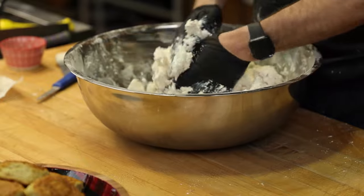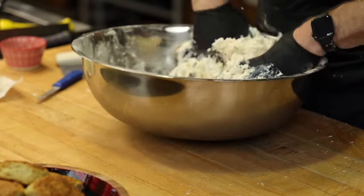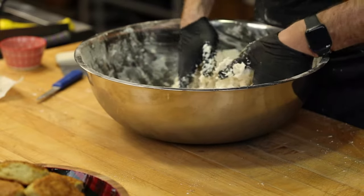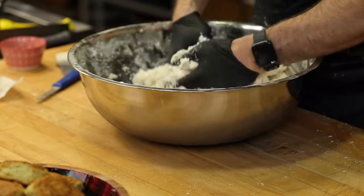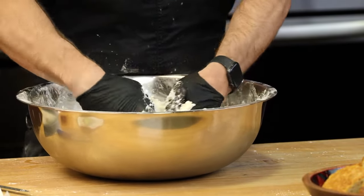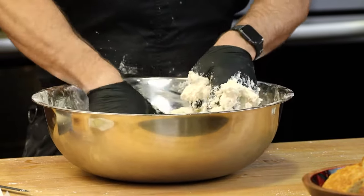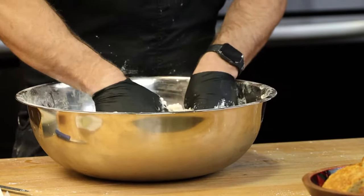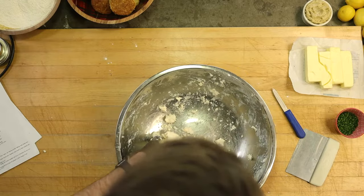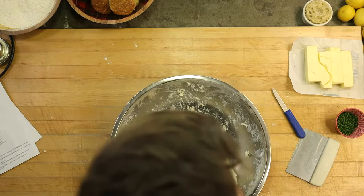All right, so you can see here, I'm gonna kind of move all this. There's a little bit on there. I'm just trying to make sure it all comes together. I'm not really trying to fully work it or fold it. We're getting pretty close. See how we still have some dry bits, and that's all right. Most of it's sticking to me. I'm telling you, I got hot hands. It just kind of glues to me. All right, here we go.